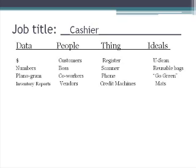They work with data as far as money, different numbers, possibly a planogram, which is like a map if they're going to reset a store, different inventory reports. People they come in contact with are customers, their boss, different coworkers, possibly vendors. Things they use on a regular basis: register, scanner, phone, credit machines. Ideas that have been put in place to make their job easier, safer, or more money.